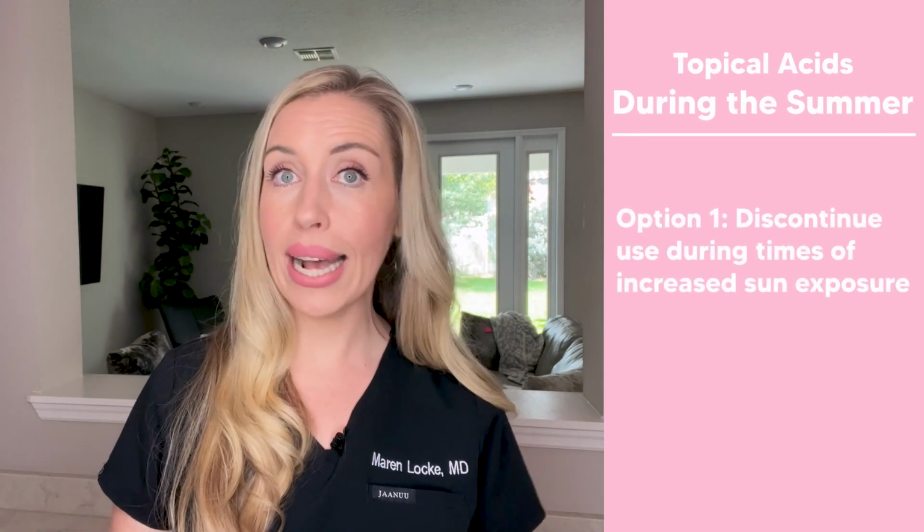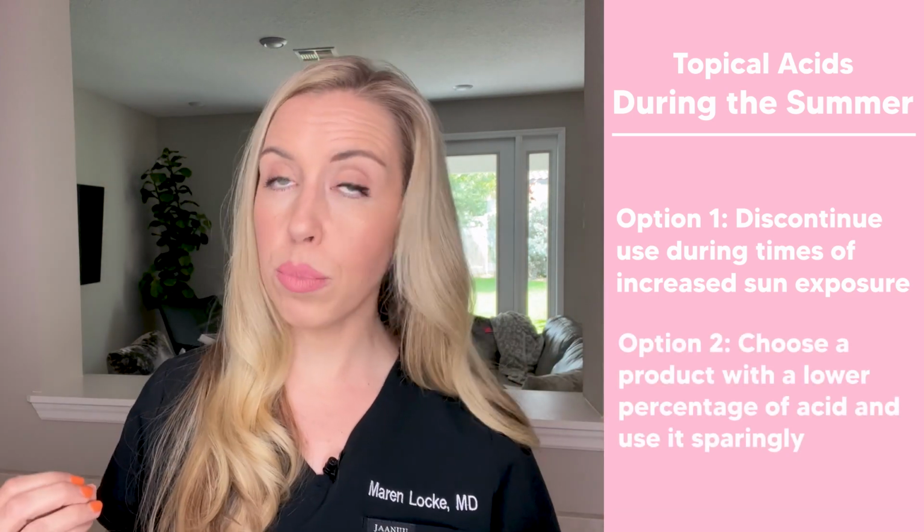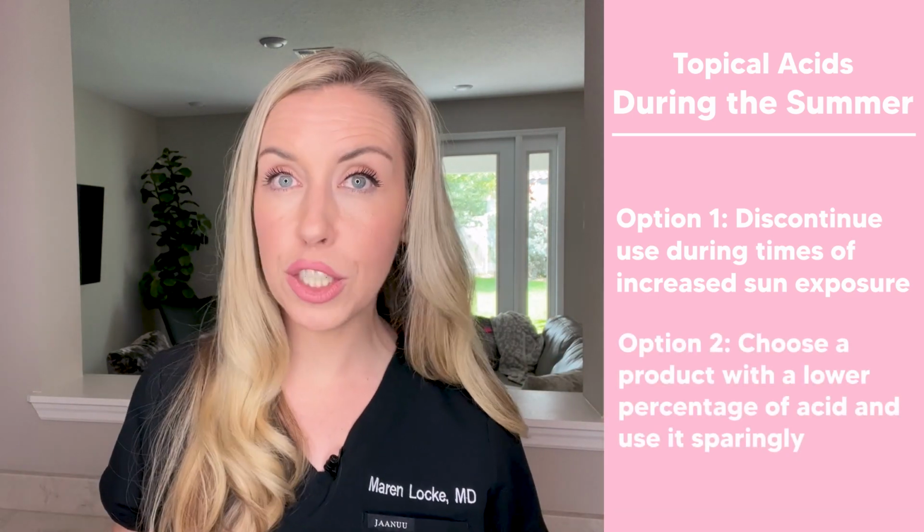So I cannot stress this enough. Adjust your skincare routine and eliminate the acids when you are going to be outdoors or on vacation or doing your outdoor hobbies, all of that. For me, this is much more difficult in the summer because I am outside so much. So I typically will rarely use these topical acid products, or I will switch my much higher strength acid products for ones that are extremely gentle and then only use those a few times a week.